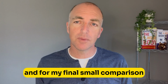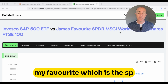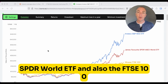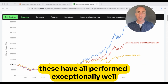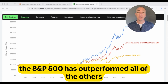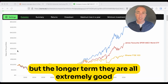And for my final small comparison, I'm comparing here the S&P 500, that's a US index of the top 500 companies, my favorite, which is the SPDR World ETF, and also the FTSE 100, just for a comparison on all three there. Gives you a nice idea that over the last 20 years, these have all performed exceptionally well. The US S&P 500 has outperformed all of the others, but it has also been more volatile as well. So depending on your risk outlook, but the longer term, they are all extremely good.